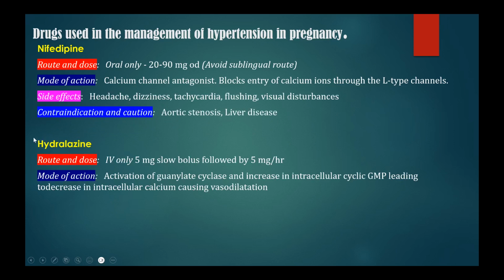Hydralazine is another important drug. It is usually very useful in controlling a very high hypertensive crisis. Given only IV as a 5 milligram bolus dose followed by 5 milligram per hour infusion.